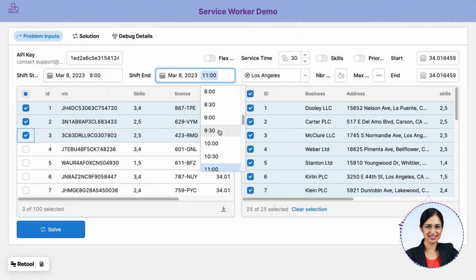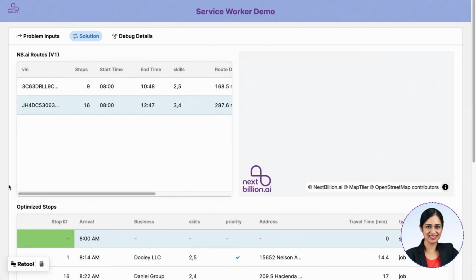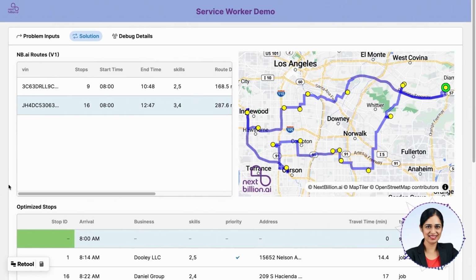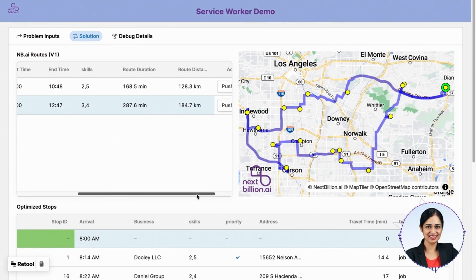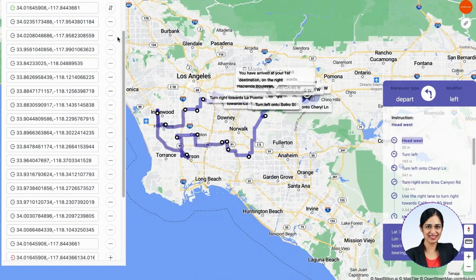So let's increase it from 11 a.m. to 1 p.m., run the solver again, and let's see if this is able to solve the problem. Make sure all the jobs have been assigned. There are no unassigned jobs here. And if this is good to go, we can push this route using another NextBillion service called the Navigation SDK.